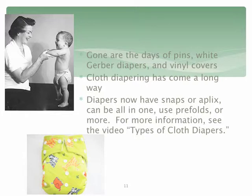Diapers now have options like snaps or Aplix, which is just another fancy word for Velcro, but Velcro is a copyrighted trademark name, so they can't use that. But Aplix and snaps can be all-in-one diapers, which are as close to a disposable diaper as you can get, where everything is attached and nothing comes off, or it could be something as simple as a pre-fold. Again, the point of this video is not to talk about the different types of diapers. You can look for that video coming soon on our website.